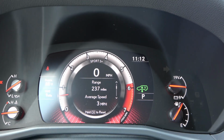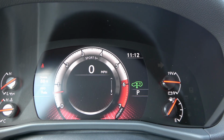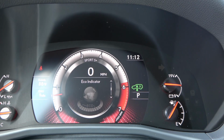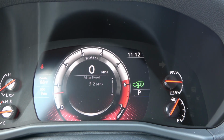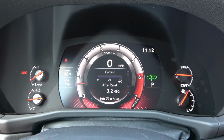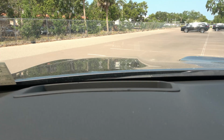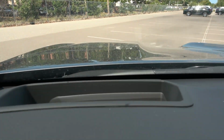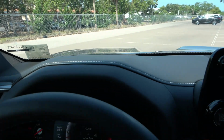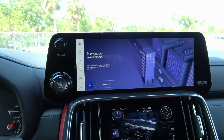So you can go through in the middle of the screen. You have your range, then you have your miles per gallon, blank screen, tire pressure, eco indicator, and then back to range. So not much customization as we've seen on some of the other competitors, but it is pretty cool looking. You also do have the head-up display right here. Not sure if you can see it. The head-up display is located right inside it, projecting the image onto the windshield.